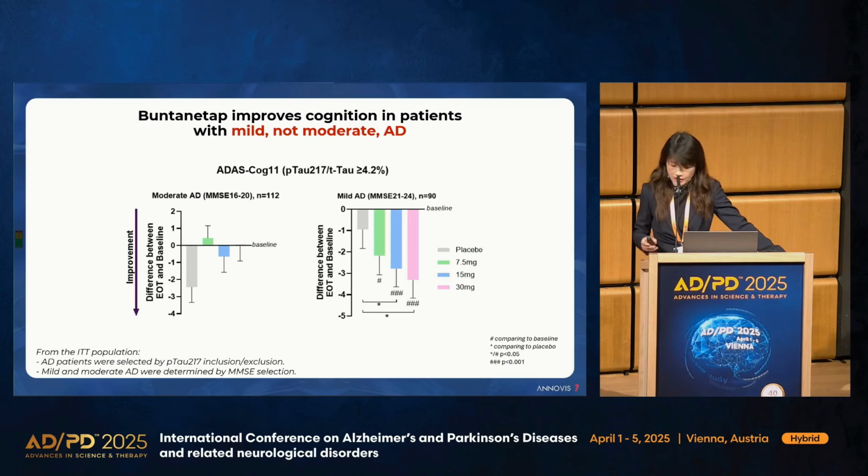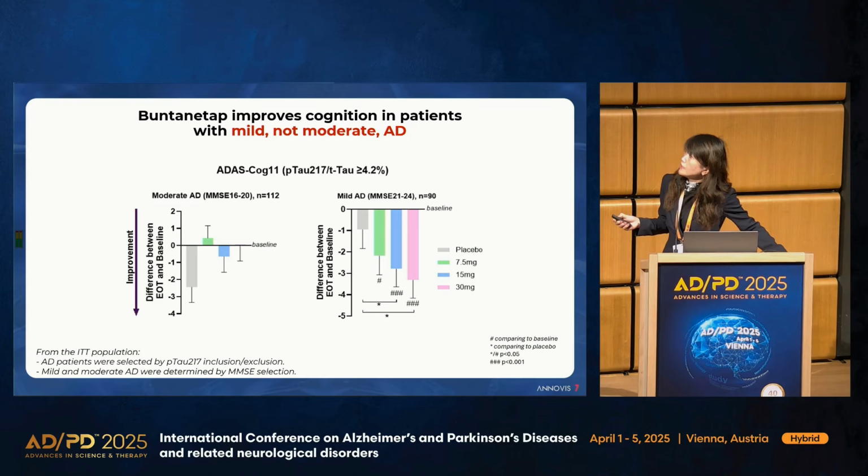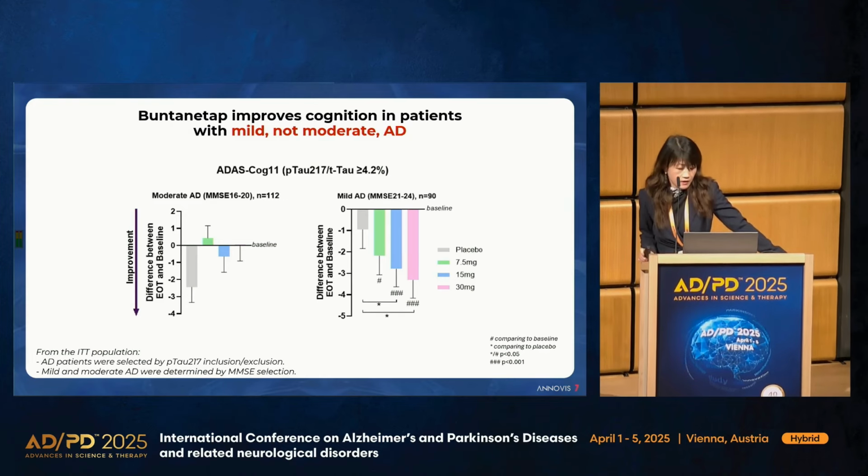That's very rare, because many antibody drugs either don't work as well for E4s or come with a higher risk of brain swelling. Even more impressive, buntanetap reduced levels of NFL, or neurofilament light chain, which is a key marker of ongoing neuronal damage. In mild Alzheimer's disease, you can see a very clear dose-dependent treatment effect, and especially in 13, 15, and 30 mg, nominal clinical statistical significant improvement, both to the baseline and also to the placebo.